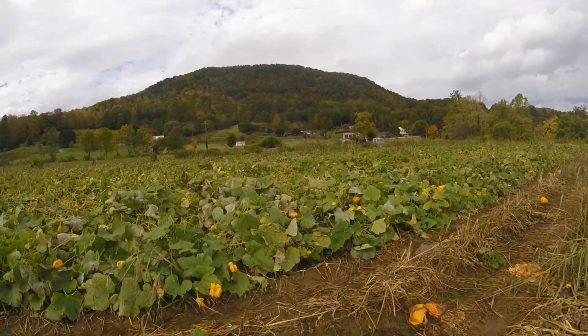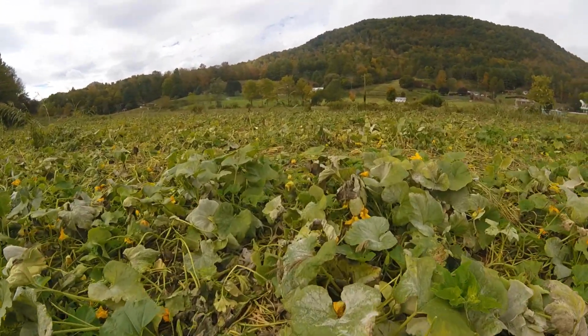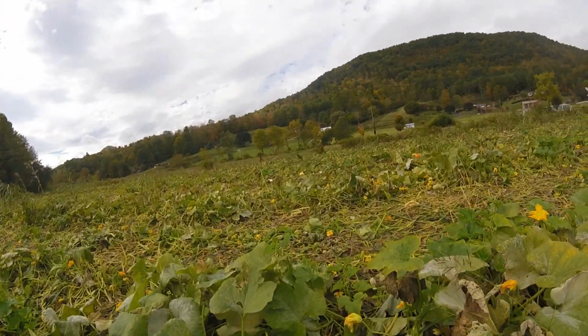This time of year is always nice. I've said many times that fall is like Friday afternoon for farmers, but the weekend's real short.